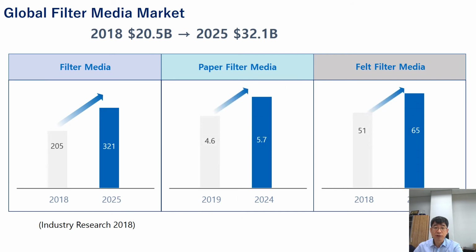The global filter media market was valued at $20.5 billion in 2018, and the market size is expected to reach about $32.1 billion by 2025. As these references were made in 2018, after COVID-19, the filter media market is expected to grow more rapidly.